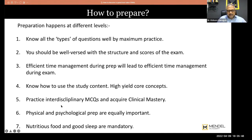Now, I told you that you should develop interdisciplinary reasoning, because questions are really interdisciplinary. And why are they interdisciplinary? Because the USA wants you to acquire real clinical mastery. You need to become a good clinician. You cannot just be a theory master. And if you are just a theory master, you won't be able to treat patients properly. So clinical mastery is everything for the US medical fraternity, and you have to build this. So I have created all these questions keeping in mind the requirements of the USMLE exam.